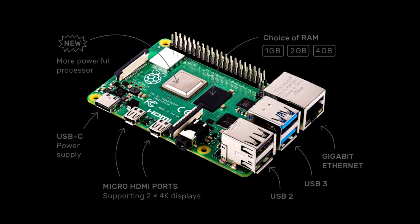The final big hardware change is that the full-size HDMI port is gone. There are two micro HDMI ports which let you plug in two 4K displays at 60 frames per second using one Raspberry Pi. The rest of the specification should look familiar to anybody who has used a Raspberry Pi in the past. There's a micro SD card slot where you put the operating system, which is the same as the Raspberry Pi 3.